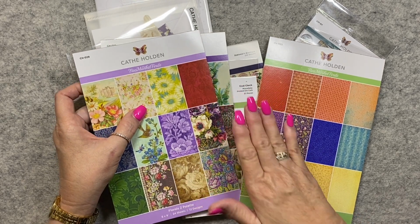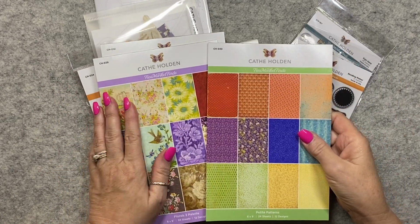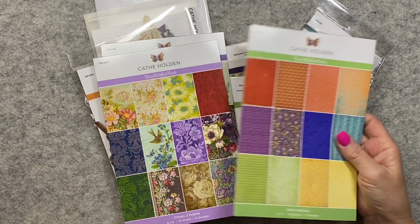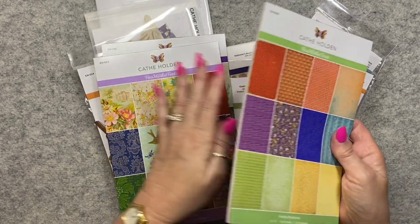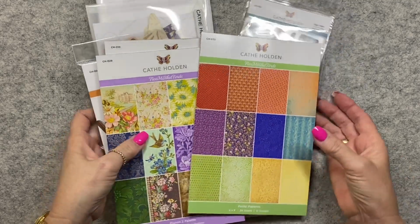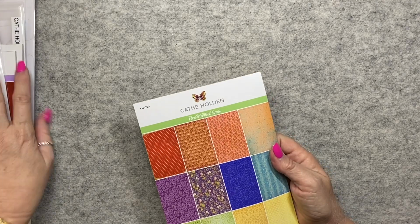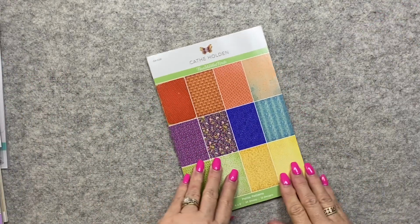I do have some of that. I don't have it in front of me at the moment, but I just wanted to share the paper products that I have in the shop. Now I have actually started using some of these, couldn't help myself, and I thought I would just quickly go through her new Flea Market Finds range, which is distributed by Spellbinders.